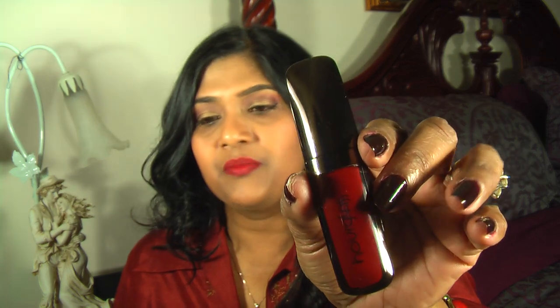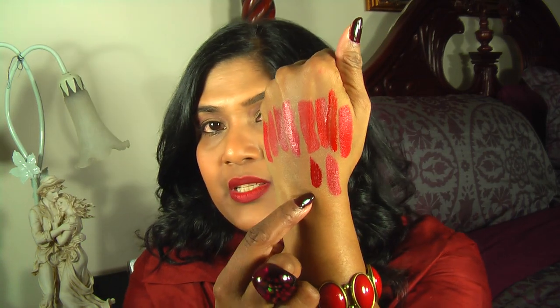On my lip, it stays about 6 hours with eating and drinking. But it's a really beautiful lipstick. If you are okay to reapply the lipstick, I think this is a very good liquid lipstick. And I like the color, and it's about 3 grams of product in here. So it's really beautiful. So this is the swatch of this Hourglass liquid lipstick Icon.